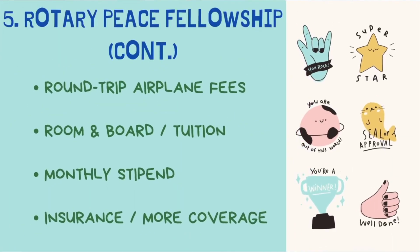And the fellowship coverage is really good because it gives you round trip airplane fees. It covers your airplane tickets. And it also gives you room and board stipend, tuition. It covers your room and board and tuition, and it also gives you a monthly stipend for personal expenses. It also covers your insurance, and it gives you even more coverage for internships, even for trips that you might make during your 1-year training program.